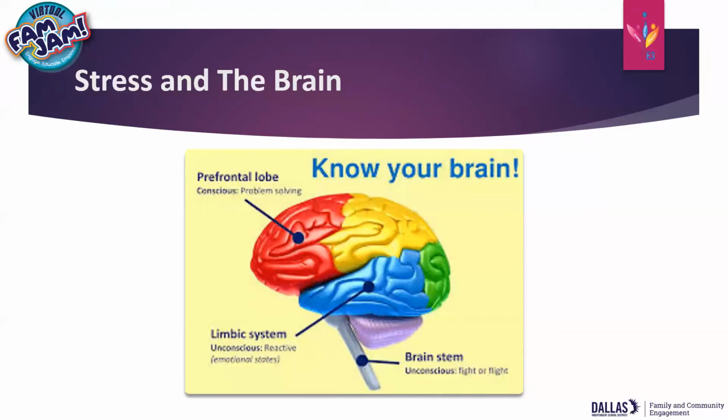Now, just to focus on how stress affects the brain, I want to focus back on the limbic system. This is where the amygdala is in our brain. The amygdala is important because it is in charge of our fight, flight, or freeze response. So it checks our surroundings to determine if there's a threat, if it senses danger or not, and how to respond to that. Its job is to try to protect us.